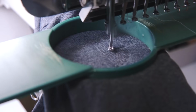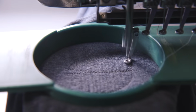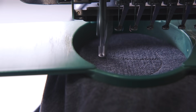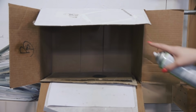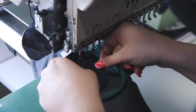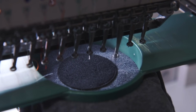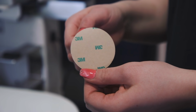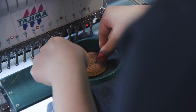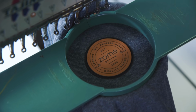So right now the embroidery machine is running an underlay stitch to stabilize the fabric. This last stitch is putting a placement stitch so she knows exactly where to place the patch. So now we're going to apply a spray mist adhesive on the back of the felt. This is going to help it stay in place while it sews. We're now going to apply our first tack down stitch to hold the felt in place. One trick we use is using a 3M adhesive on the back of our faux leatherette, so when we place it, it stays in place during the sew process. And she's going to use the tack line as a placement for where to place the patch.